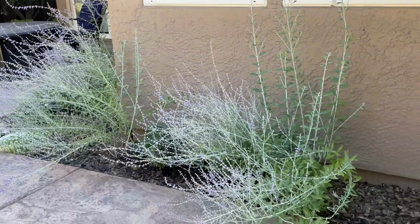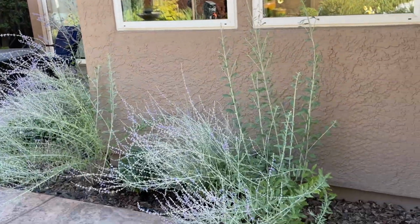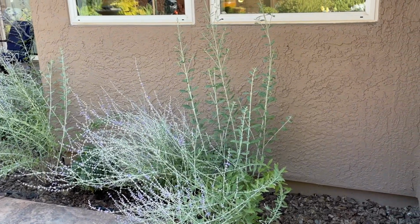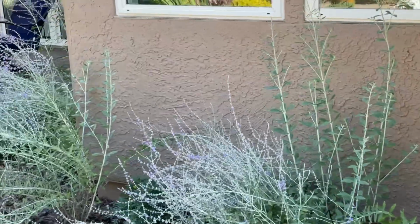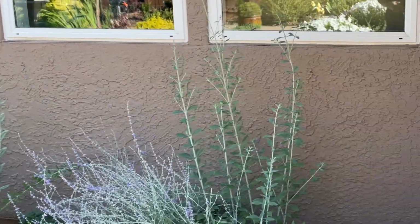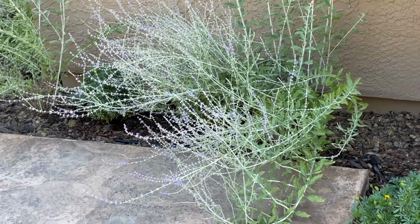All right, the Russian sage experiment. One is staying up, one is flopping. This one must be somehow getting too much water. It's not really working. I was hoping it would provide a little shade for the house area here, but instead it flops. It's not really the ideal thing.